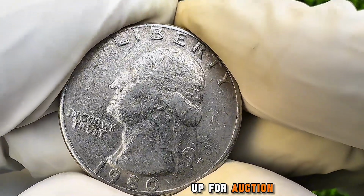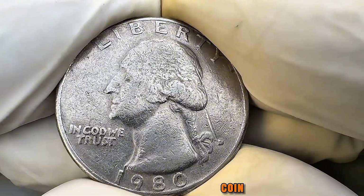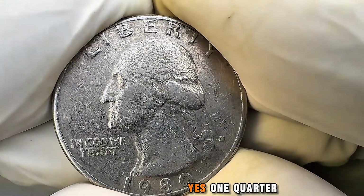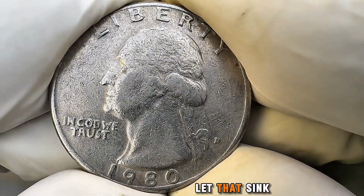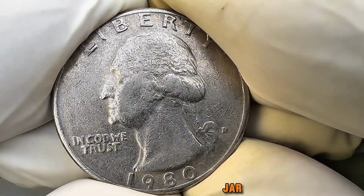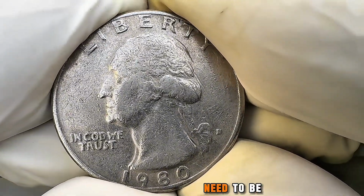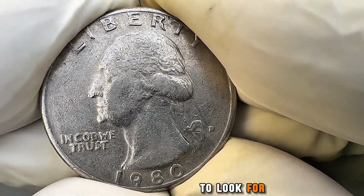When it went up for auction at Heritage Auctions, collectors knew this was no ordinary coin. The final sale price? $1,085,000. Yes. One quarter. Over $1 million. Let that sink in for a second. You could be holding that coin in your change jar, in your glove box, or buried in an old sock drawer. And the best part? You don't need to be a seasoned collector to find it, you just need to know what to look for.